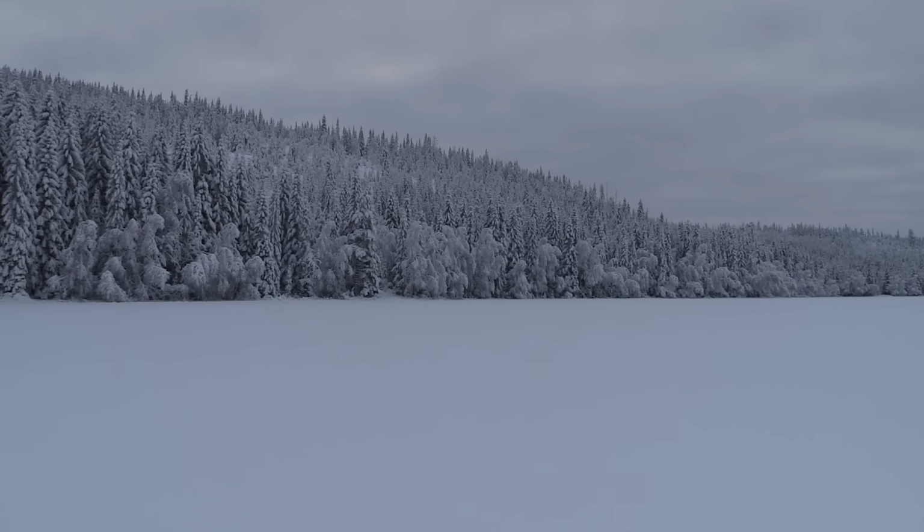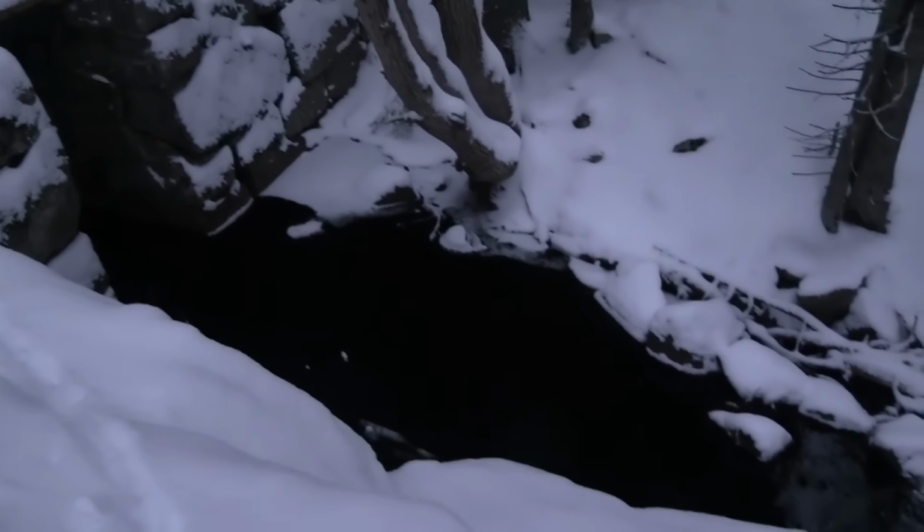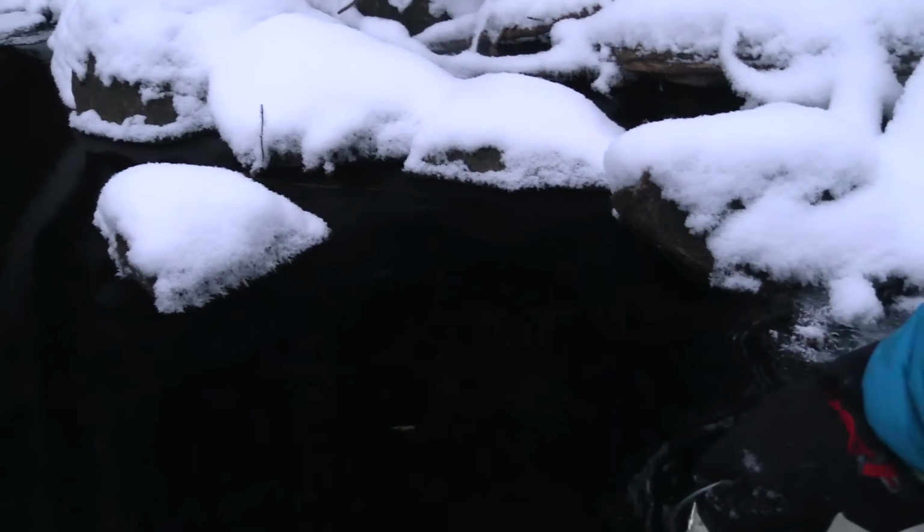Morning. So we woke up after a good night's sleep, warm and good. Just had a pee break with the kid and going to get some water boiling. Now we could of course melt snow, but there's an easier option right here, because there's a small creek which is open, so I'm saving some time. Instead of melting all that snow, I can just go pick up the water. Easy peasy. Full bucket. That's it.